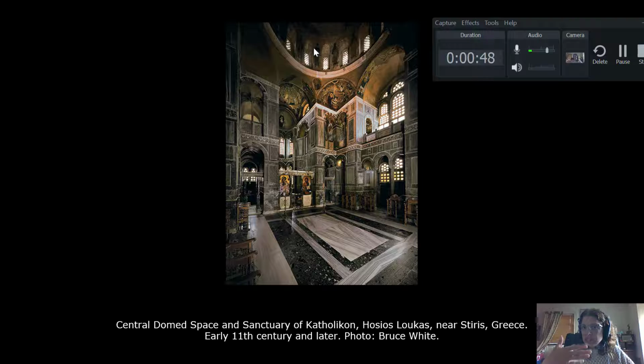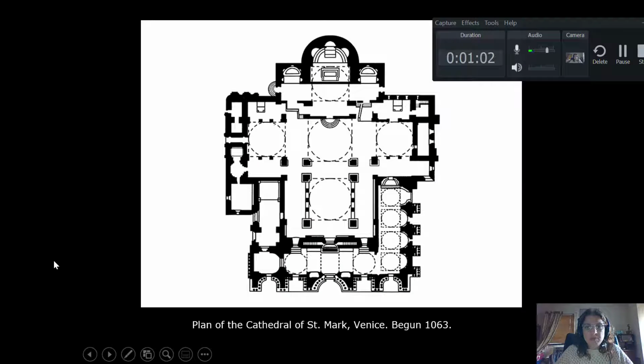This Byzantine art gets very elaborate in its style, and there is a rich use of marble that we see here and throughout these churches. But really, in the middle period, probably the most famous of these cathedrals or churches or monasteries is this. It's St. Mark in Venice.